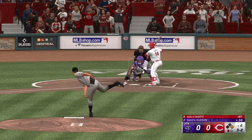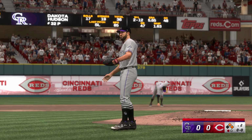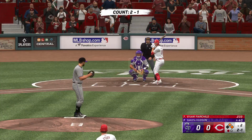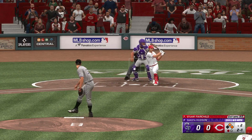Righty delivers, and it's ball four. He missed down low. So here we go again with the walks. It's been a real struggle finding the zone for him in the past. Now, even if they get out of this jam, these walks add pressure and stress to the entire team. Yeah, the batter down, Stuart Fairchild.